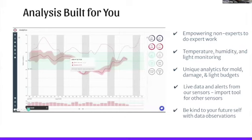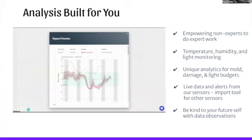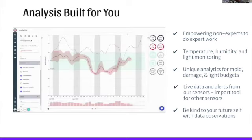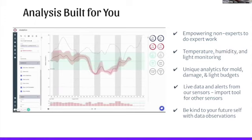It's important to note that this software is actually free to use. So if you have CSV data from any other data loggers that you have, whether they're PEM2s or something else, you can bring those files to Conserv, upload them, and take advantage of the same analysis that our paying customers get.